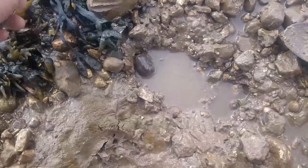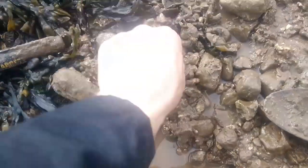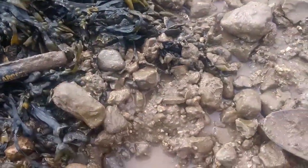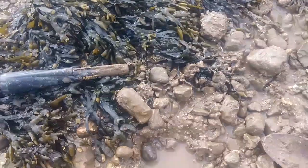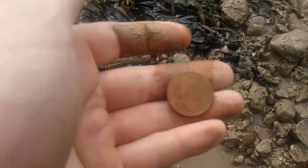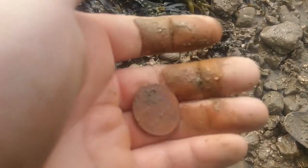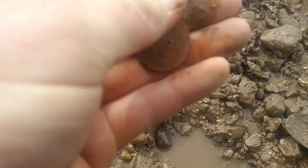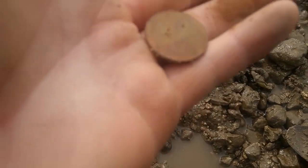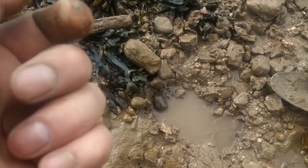Well, another signal. It's been a while since the last one. Oh, it's a coin, finally. Nah, one sec, let me get that clean because that is one mucky beast. It's a 2p coin. Not very exciting, but it's a coin. It's the first one today. Normally, down at this bit, there's loads, but I don't know what's going on, to be honest. There's a lot of silt around and I can't see all the iron and nails that's there. So I think it's causing a few issues, really. But we'll carry on and see what else we can get.